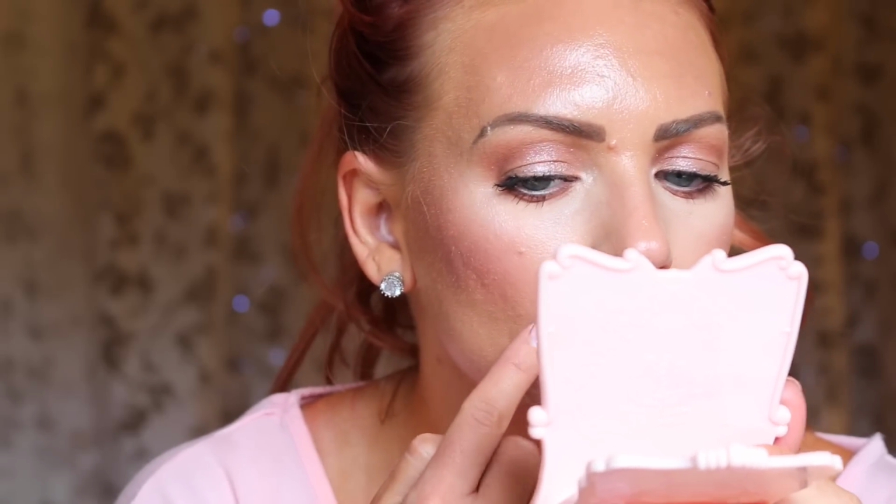I'm definitely seeing quite a bit of oil on my forehead again. It's definitely looking shiny, but it's not terrible to where it looks really bad. I just look oily, but it's not thick or like the foundation has moved. It does look like some of the foundation has worn off a tiny bit right here on this part of my chin. It started to collect a little bit in this area as well as over here, and around my nose, just a little tiny bit.